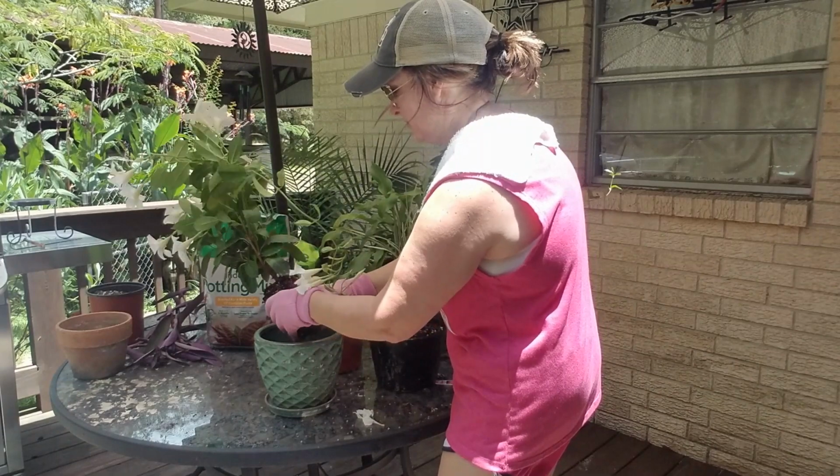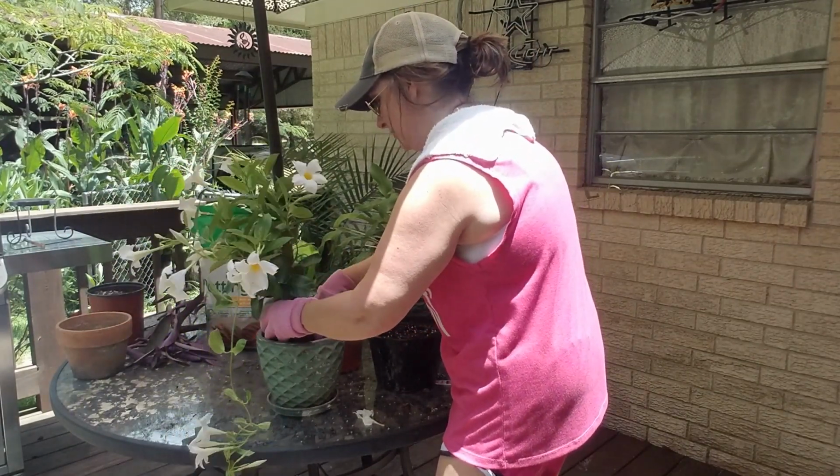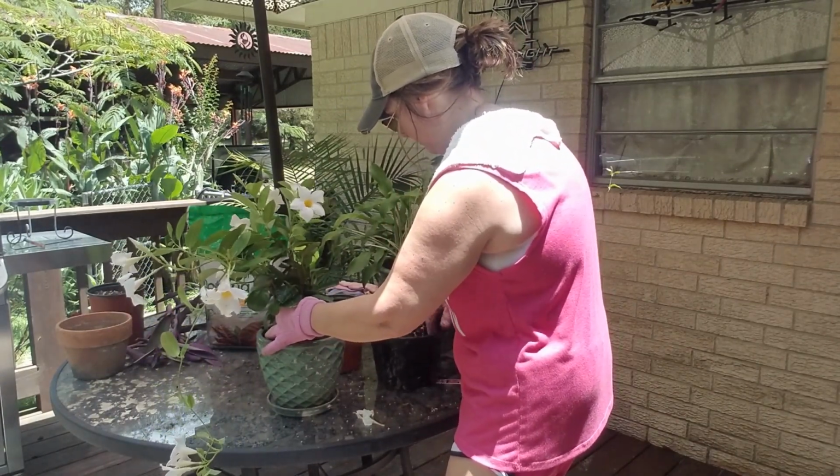And then you'll see me just take some soil, and I'll layer it in there and press the soil down as I'm layering the soil in there. And then once you've got it filled up, you need to give it a good watering.